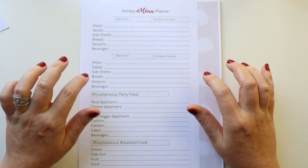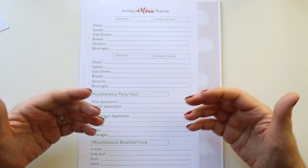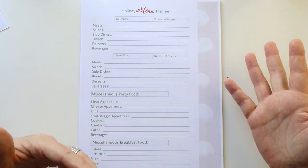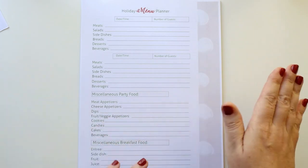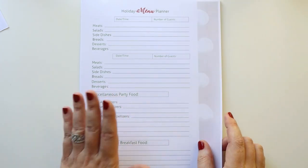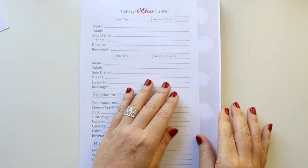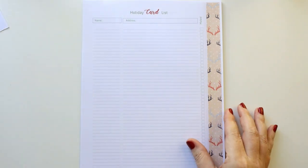And I love to look back on these and get ideas. Also make sure I'm not doing the same thing every year for the same people. So I like to move the meals around. I may keep the meal the same, but I'll serve it at a different event that different folks are at. So I think this is a really handy tool to have in your holiday planner.